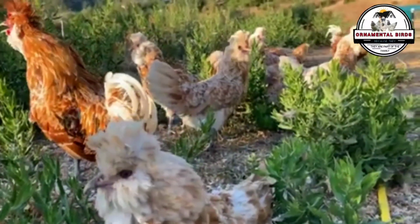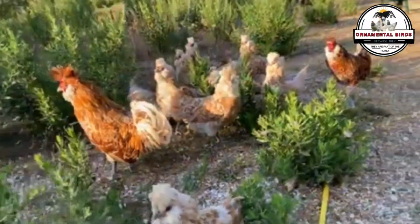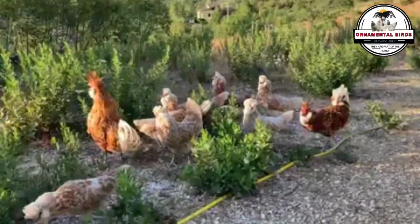Its temperament is very calm and friendly, which makes it an excellent addition to a backyard flock. They are very curious birds and adapt well to living in free range or in confinement. Its most notable features are its beard and crest, which give it a very distinctive appearance.